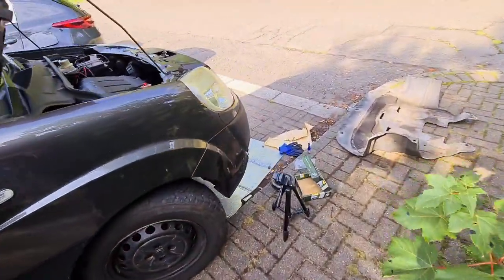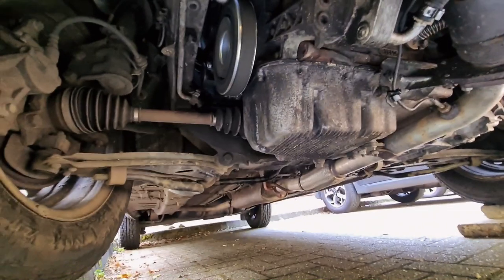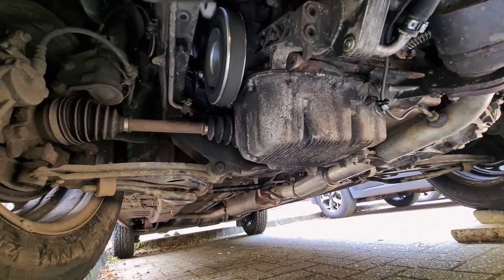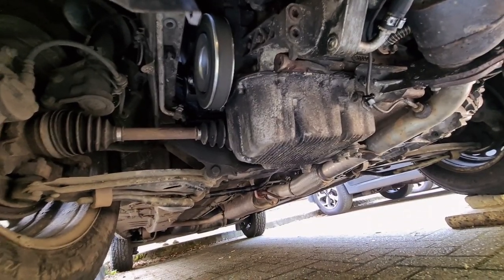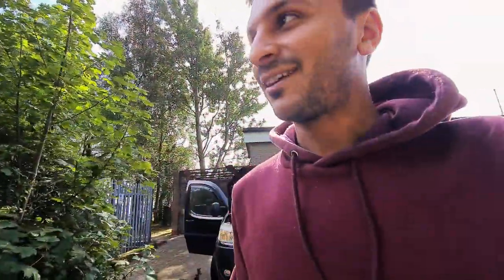Oh yeah. Yes. Yes. Yes. The crank pulley was the problem. Well, I mean the tensioner as well. So, lovely, happy days, fixed, sounding lovely.